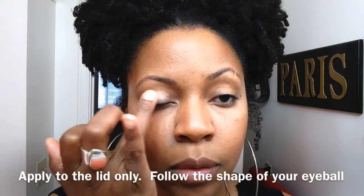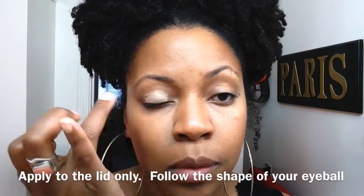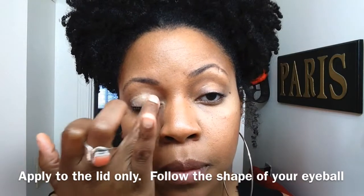Now I'm going to use the NYX eyeshadow base in Skin Tone, and this is what I use for my eyeshadow, and I just apply it to my lid only, and I tell people use your eyeball as a guide, that way you stay out of the crease zone.